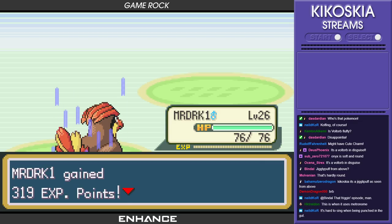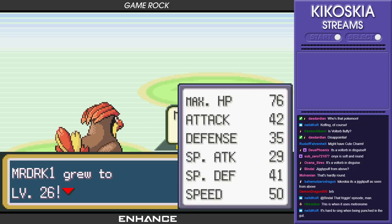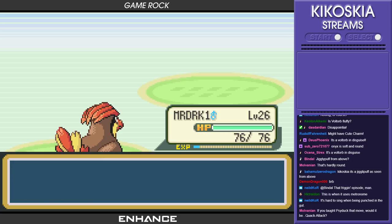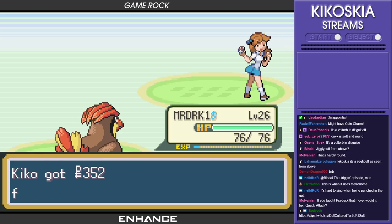Thunderbolts! Could happen. You know, I actually bred a shiny Cleffa in Sword and Shield just to make... The plan was to make a Pokemon with things like Metronome, Mimic, Encore... Just a really silly one. Stop! Don't be so mean to my Clefairy! And... money.